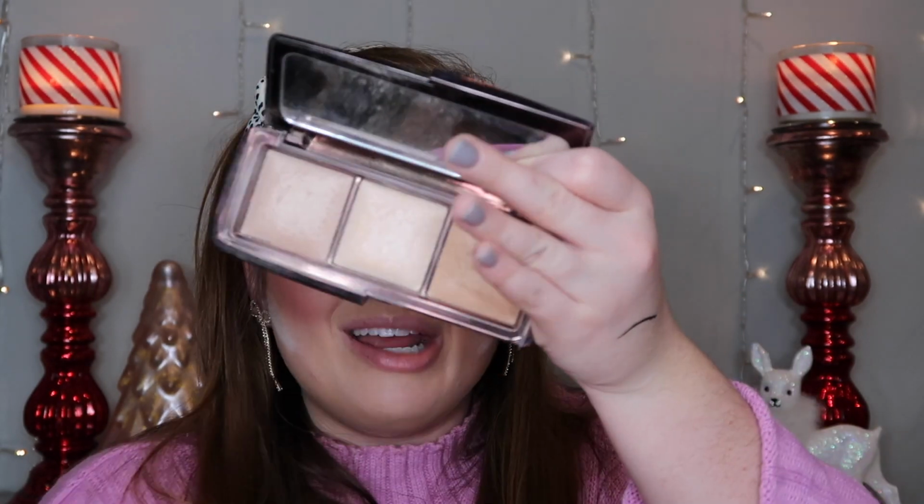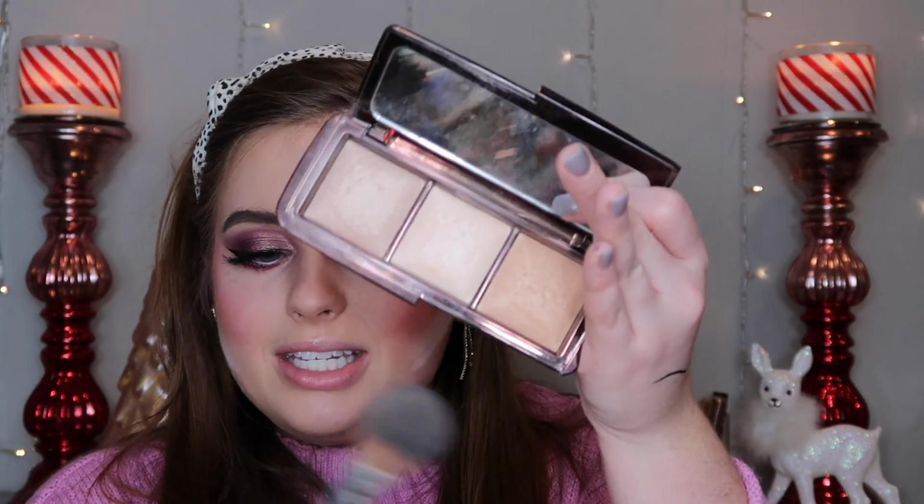But now I'm going to go ahead and highlight my face, which is always one of my favorite parts. I'm going to go into my Hourglass Ambient Lighting palette, and into the shade Dim Light, which is a pinky-toned cooler shade, and we're just going to really highlight the face with it.